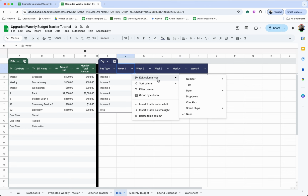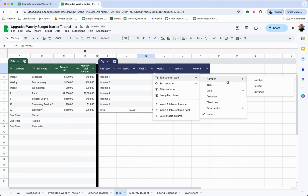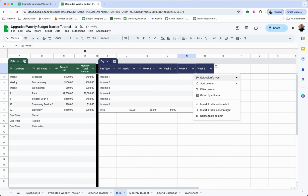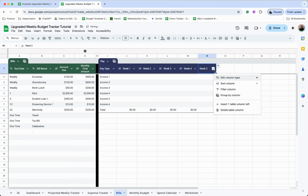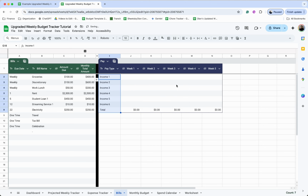Let's go ahead and change this column type to be a currency. Same thing with every single one of the column types. And the reason why is because we get paid in money. So we need to make sure that we're reflecting it accurately inside of our formatting. All right, and then for a pay type, let's go ahead and set that as text.